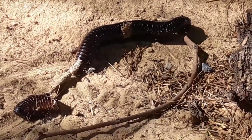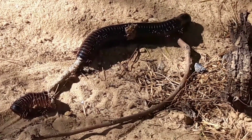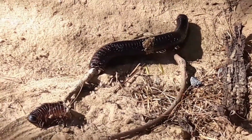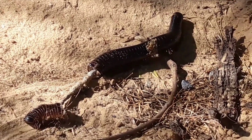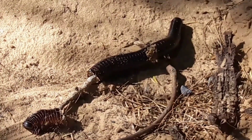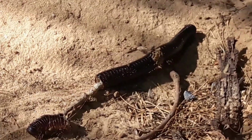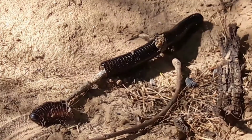Now it's looking like he's headed towards another tree stump there. Wonder what he's going to do. He's going to climb over.